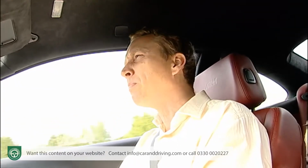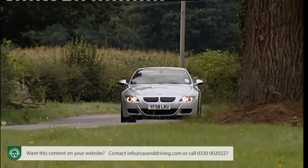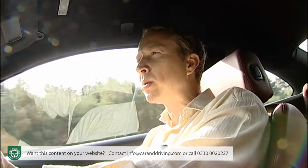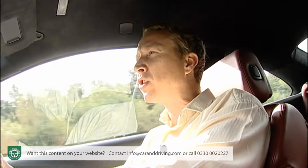You can use the SMG like a conventional automatic, but it can feel a bit jerky if you do. Or you can play with the shift modes via this button here so that they vary between silky smooth or racetrack brutal. Use the gloriously pointless launch control system, get your gear shifts right and rev the engine to its stratospheric maximum of 7,750 RPM and 62 miles an hour flashes by from rest in supercar style.